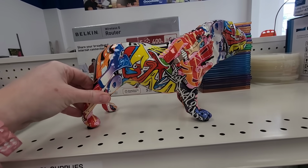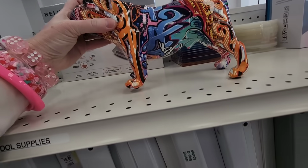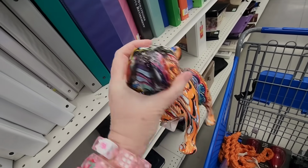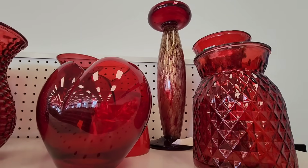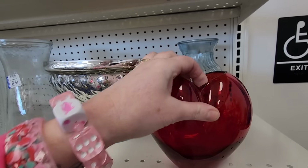Look at this. I was walking down the aisle and this guy just popped out at me, mostly because of his colors. Look at him. This has sold already. I sold this on Whatnot. It was amazing. I really, really liked it. And when I brought it home, even Jimmy was like, that's super cool.